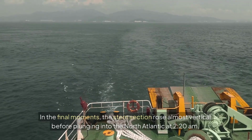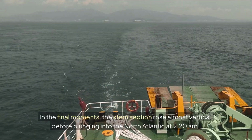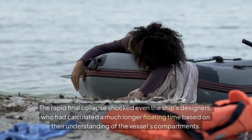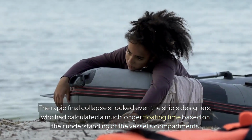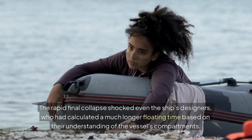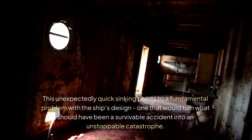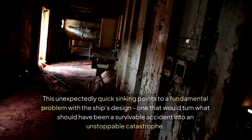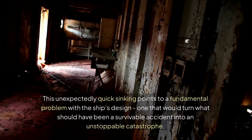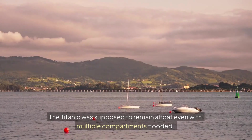In the final moments, the stern section rose almost vertical before plunging into the North Atlantic at 2:20 a.m. The rapid final collapse shocked even the ship's designers, who had calculated a much longer floating time based on their understanding of the vessel's compartments. This unexpectedly quick sinking points to a fundamental problem with the ship's design. One that would turn what should have been a survivable accident into an unstoppable catastrophe.